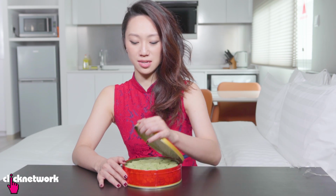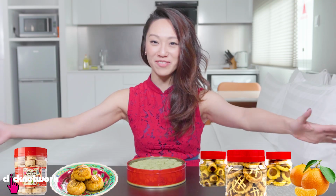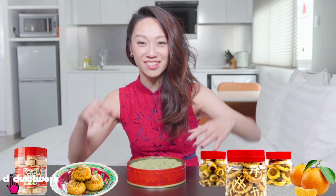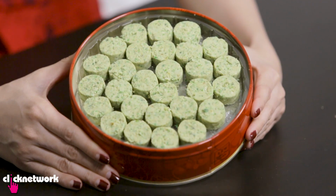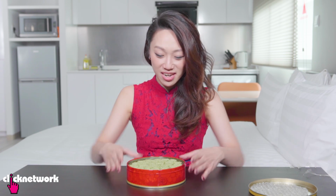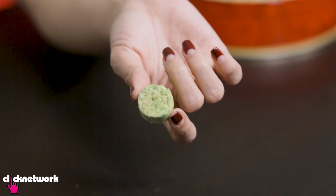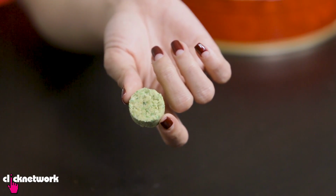Now let us see. So you know during Chinese New Year, people will have snacks, and then people will come and visit, and you pick the thing you want to eat. If I saw this, I would not pick it up and eat it. But let's try it! It's just such a weird green colour, what is this? I can't get over the colour. Ooh, there's definitely a lot of peas in there.